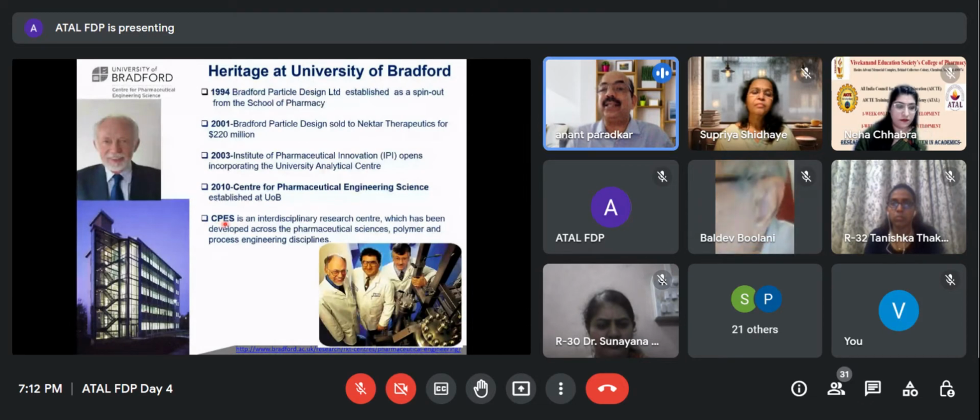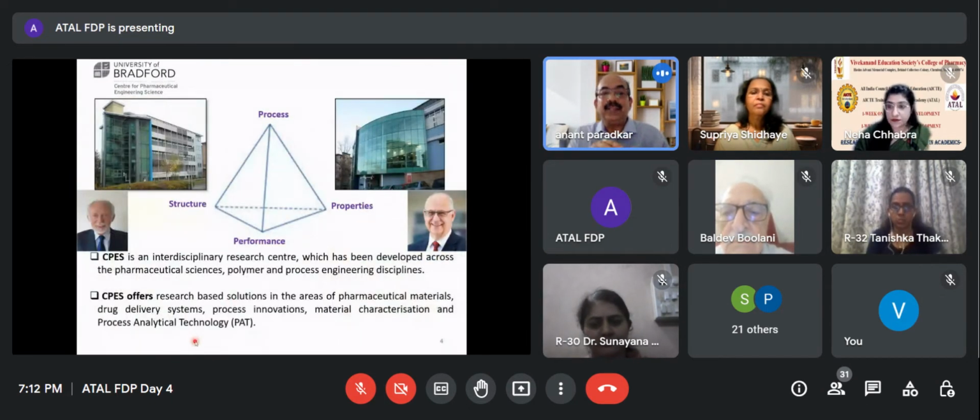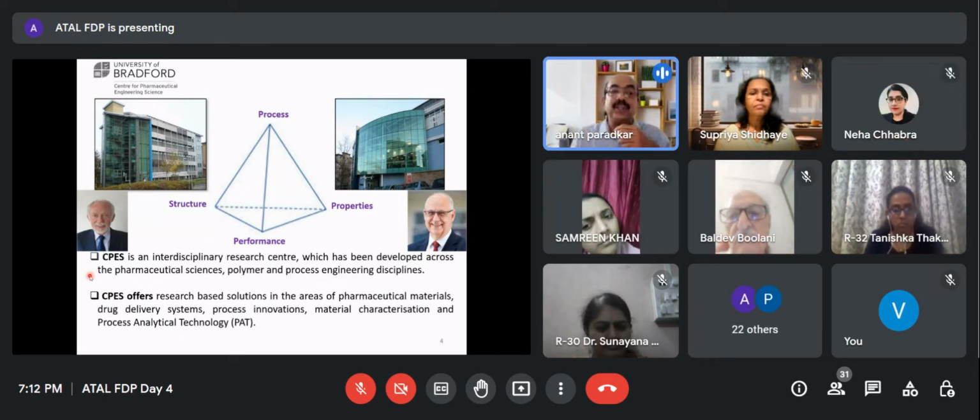It is an interdisciplinary research center. So it is a research center which runs across. Rajeshri madam, next slide, please. Yeah. So we have two main research leaders in the university. Professor York is now retired. The other person on the right-hand side, whom you can see, is Professor Phil Coates.